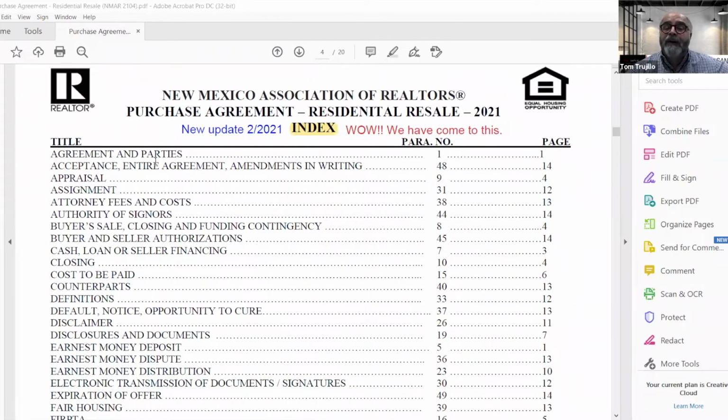Okay, here's the fun one. And this is the new update that just came out in February. For the first time in the history of purchase agreements, we now have an index. And I said, wow, we have come to this.